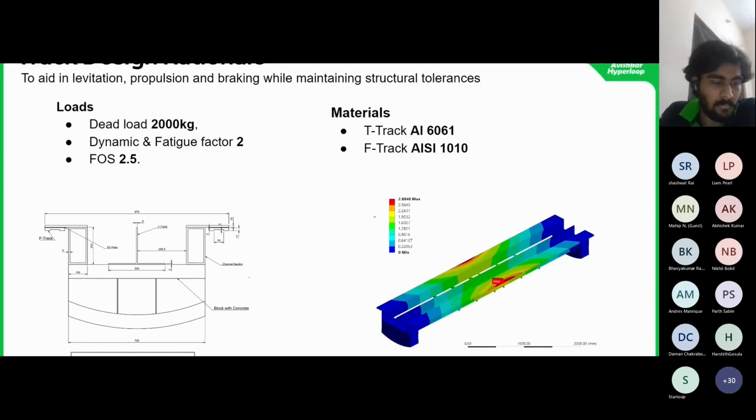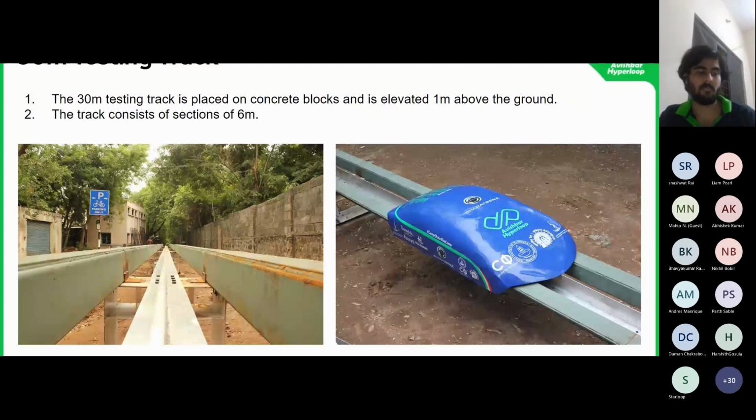So after the design of the track, we have manufactured in-house a 30-meter testing track in our facility. We have done a lot of testing on this. We have checked for tolerances and we did a pod run on it. This is a 30-meter track which is elevated 1 meter above the ground, and it consists of 5 sections of 6 meters each. So the track is a continuous beam and is supported at 6 meters.